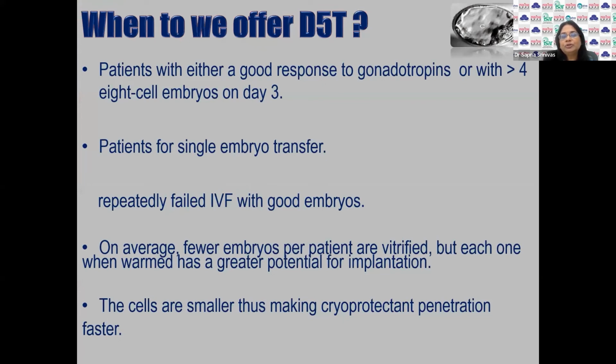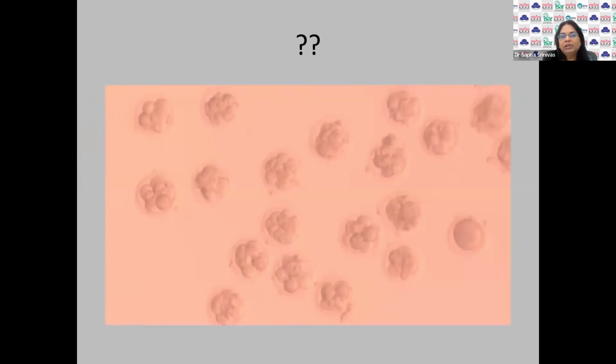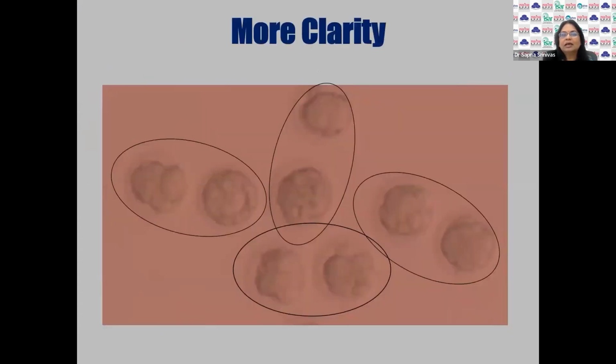And when do we offer day 5? Only to those good responding patients who require single embryo transfer or previous IVF failures. We freeze blastocysts on day 5 or day 6. And for me, freezing on day 3 is a bit confusing, because this is typically what you see under the microscope. So it's difficult. Whereas day 4 gives you so much more clarity, and you freeze less.